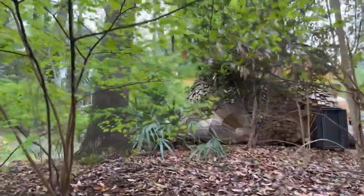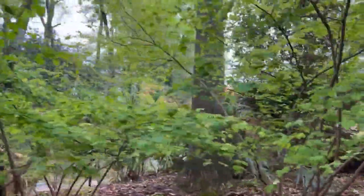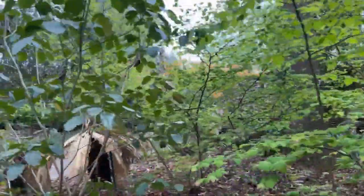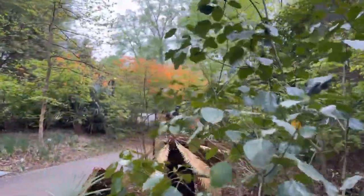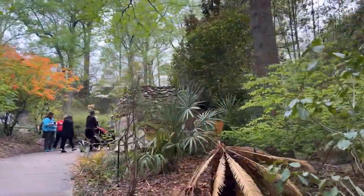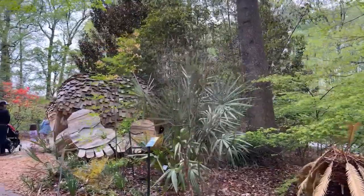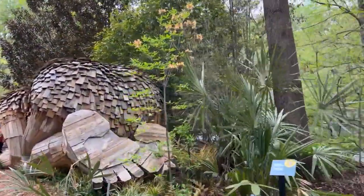We're coming up on our next troll. This is one that we saw from the bridge earlier, and it is hidden behind the trees. We'll see when we get around. All right, here we go. It is one we saw earlier, number 5, Sophus Lotus.